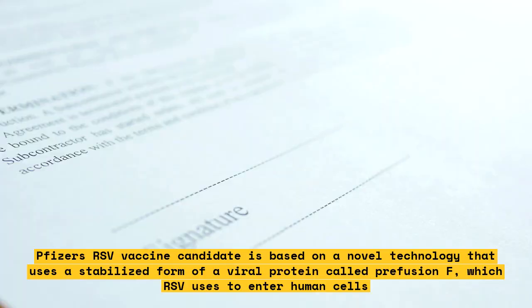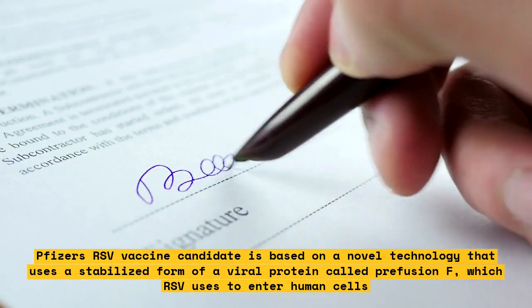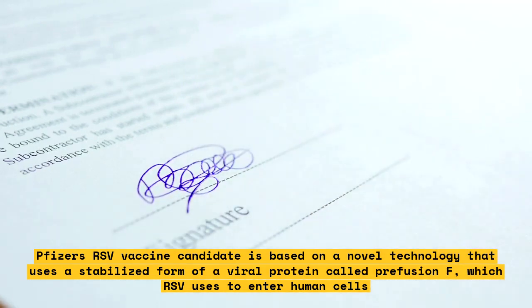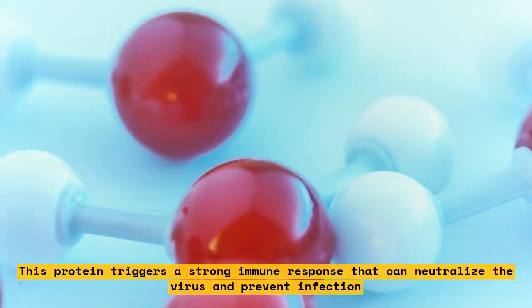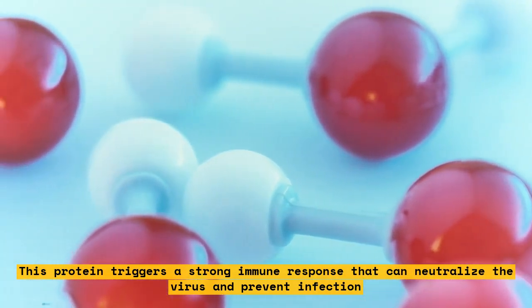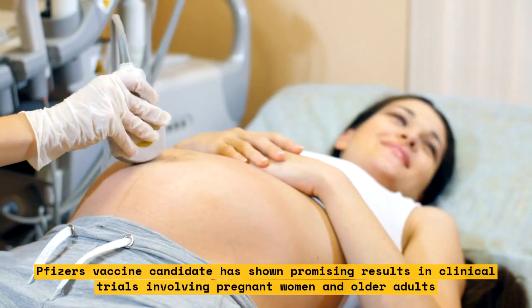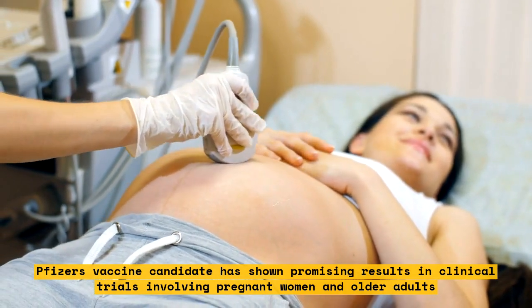Pfizer's RSV vaccine candidate is based on a novel technology that uses a stabilized form of a viral protein called prefusion F, which RSV uses to enter human cells. This protein triggers a strong immune response that can neutralize the virus and prevent infection. Pfizer's vaccine candidate has shown promising results in clinical trials involving pregnant women and older adults.